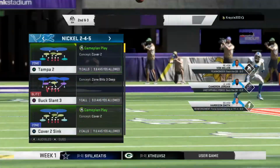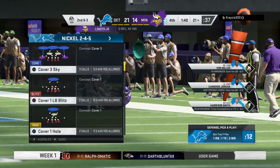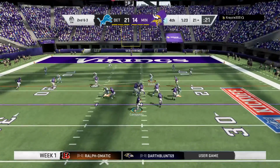7 yards, the pickup on the pitch and catch. It drives some people crazy to see those short throws underneath. They've got to find a way to gash the defense downfield. Able to get 7 on that first down pass play.